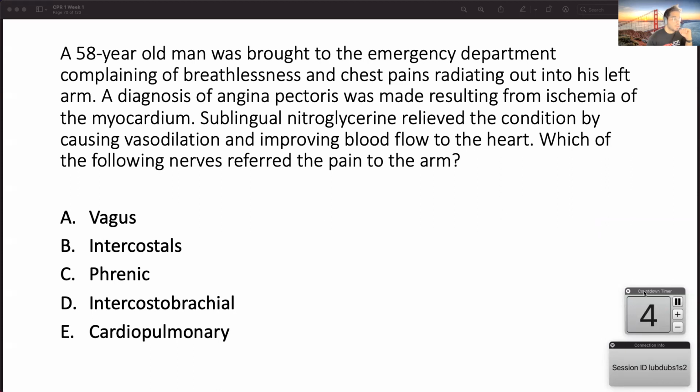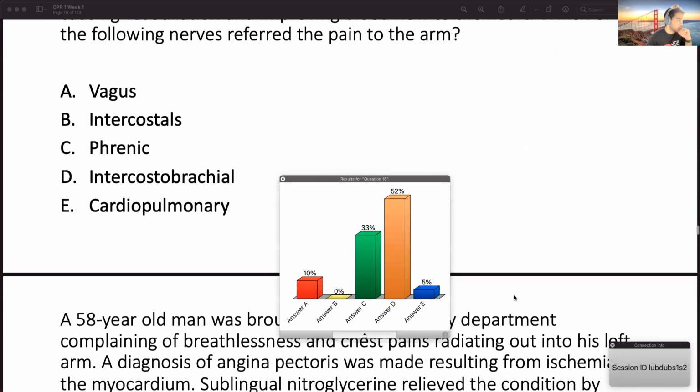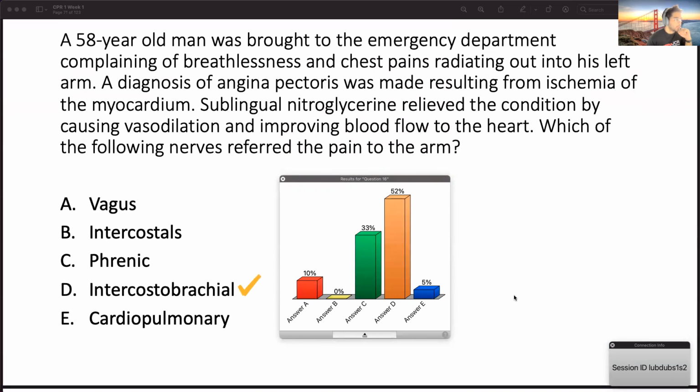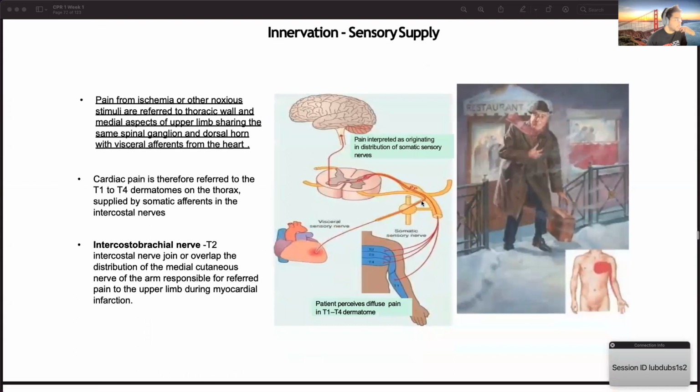Okay. Let us go over this. So this is absolutely intercostobrachial. Now, this is very common. If you ever see a question stem and they say pain radiating out to his arm, that's associated with intercostal. If you see any sort of diaphragmatic pain, then it's going to be radiating to the shoulder blade. Straight up from lecture, learn this very well. They do like the dermatomes, so know the T2, T3, T4, and the T1s are likely the causes of this kind of pain.